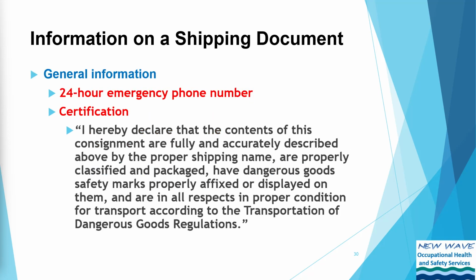And there are two more pieces of information to place on a shipping document. The first is a 24-hour emergency phone number. The second is a consignor's certification.